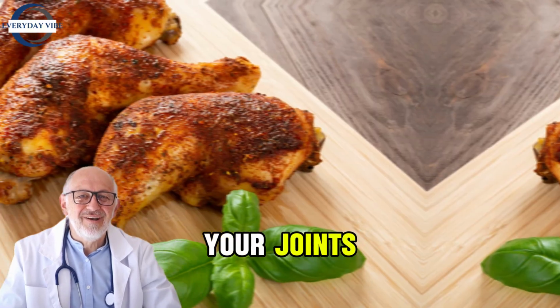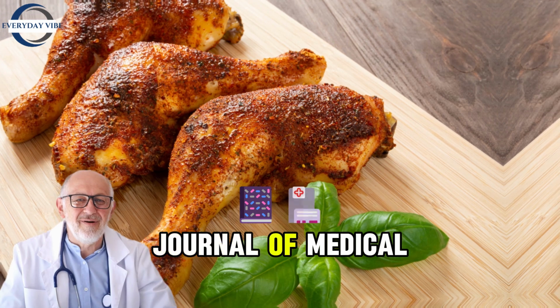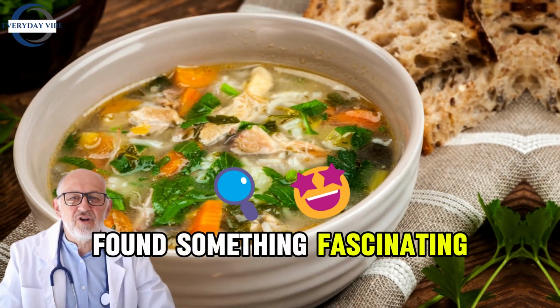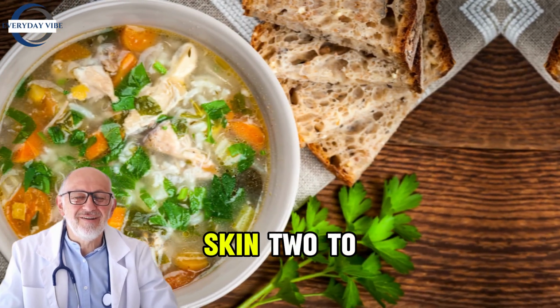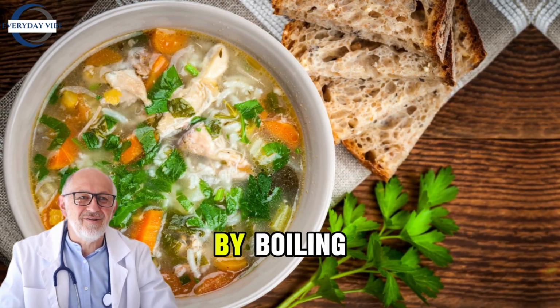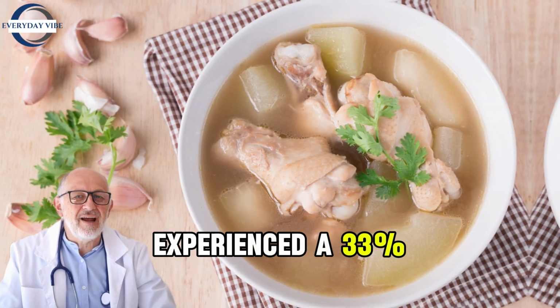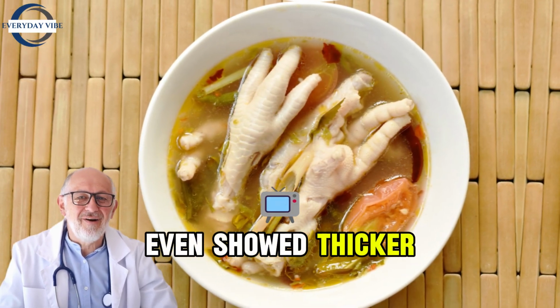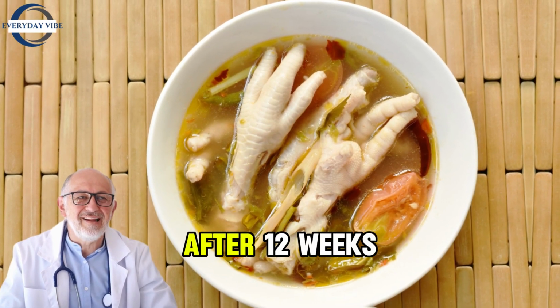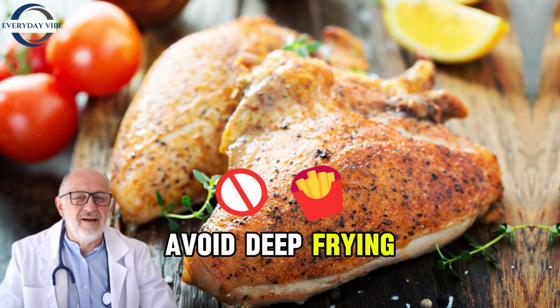A 2021 study published in the International Journal of Medical Sciences found something fascinating. Adults aged 55 and older who ate chicken skin 2 to 3 times a week prepared by boiling, roasting, or simmering experienced a 33% decrease in joint stiffness. MRI scans even showed thicker cartilage surrounding their joints after 12 weeks. To get the most benefits, avoid deep frying.